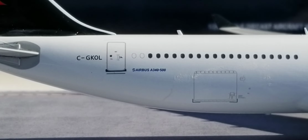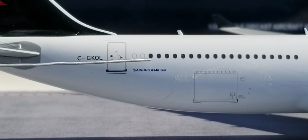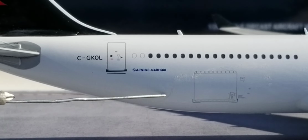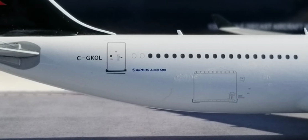All right, now you're looking at the back of the aircraft here on the starboard side. What you see is the rear cargo loading door, the Airbus A340-500 decal, the registration ship number. I looked on both sides, and the aft bulk bin door is missing. It would be placed right in there somewhere, but it's not on this one. But it's all good, as well as the airline's logo painted on that dark green tail fin of the aircraft.